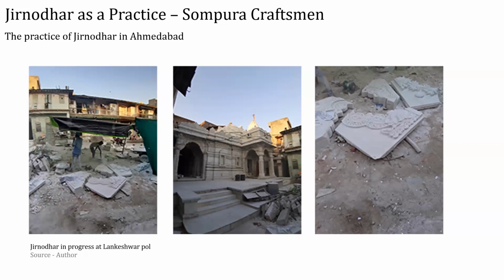But the scope of Jirnodhar is very different from the scope of conservation, because when you're talking about conservation, the scope is limited to, let's say, the 7 degrees of conservation, starting from preservation to maybe restoration or adaptive use. But here it can range a little bit more, starting from purification of a temple, removing a small element or a carving of a temple, to a complete restoration or a complete restructuring of a temple. So the scope is quite wide in terms of Jirnodhar, and I look at it as a spiritual process, more of a spiritual process and less of a material process, because it's actually the act of Jirnodhar which gets punya, or blessings, to the community as well as the craftsmen. For them, earning punya is more important than restoring the temple itself.